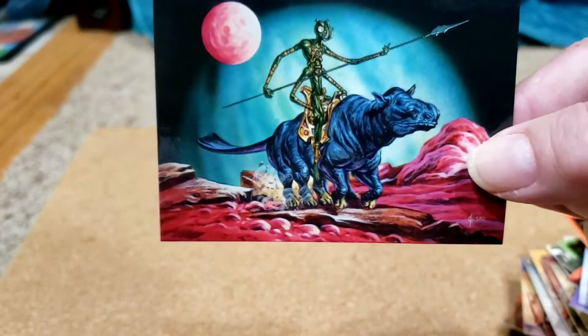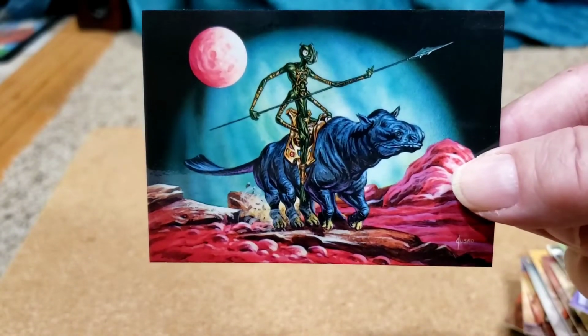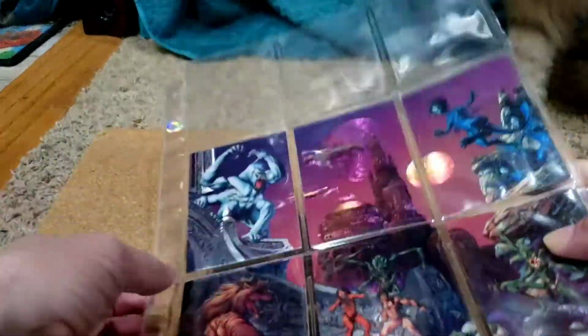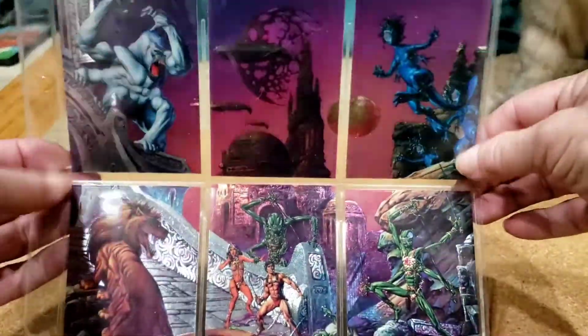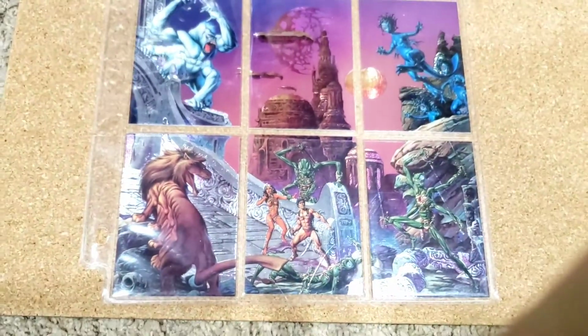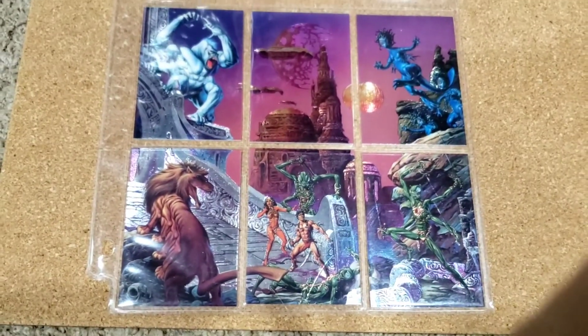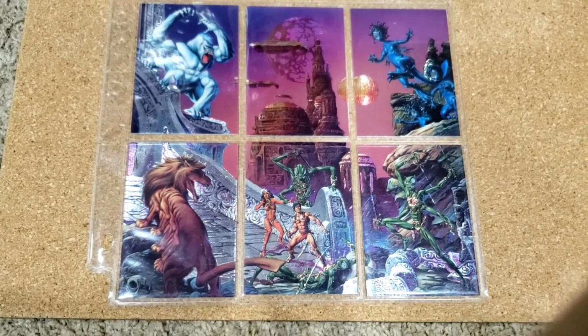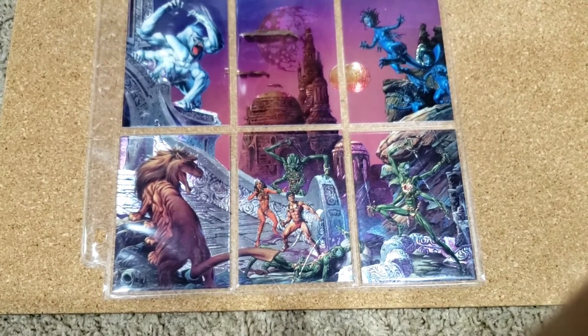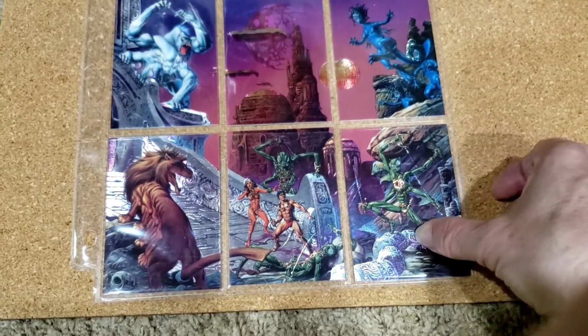So let's do the chase cards. Hang on, I gotta grab those. Okay, so these are the chase cards from the first set. So we saw these last time. Oh, too much light. No, not enough light. And we also saw this painting in the book. So this is the sort of montage of all of the creatures of Mars, done in shiny foil.